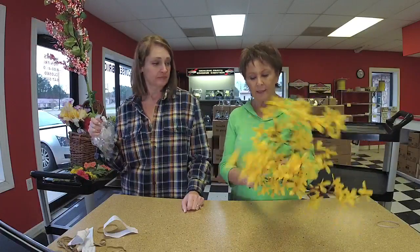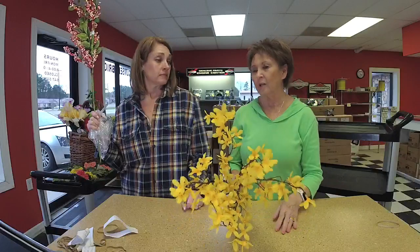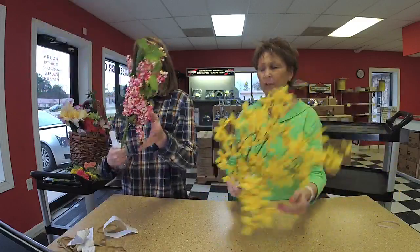This is a forsythia, and of course it's a very early spring product. It blooms early, but it doesn't last long. It also comes in a pink, but I didn't see any pink at the wholesaler. But this is $6, and that makes a very good filler.